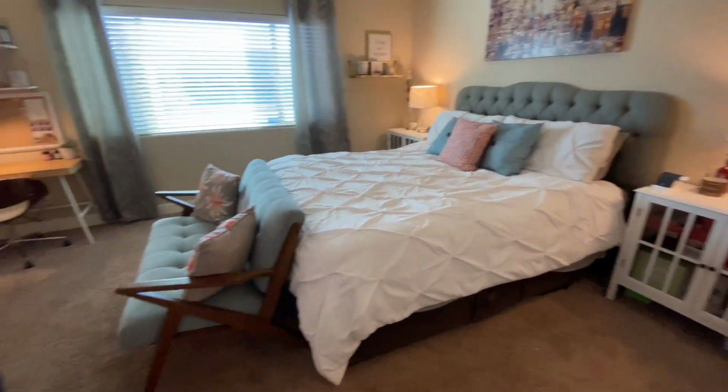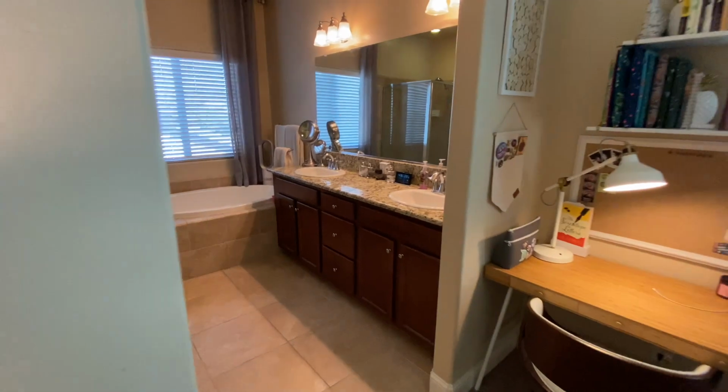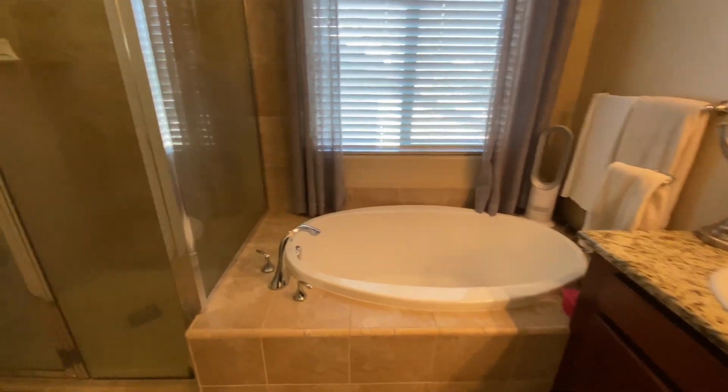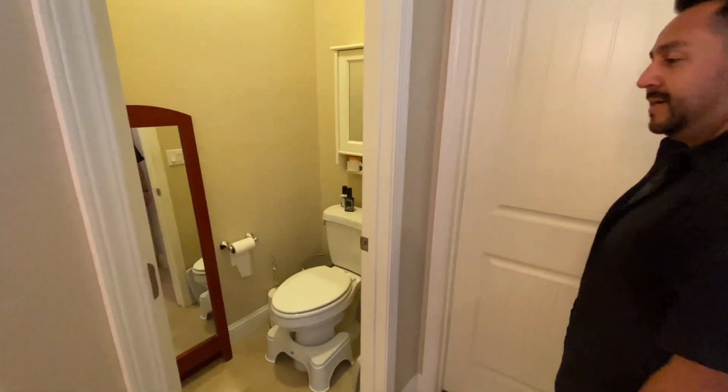So, it leads into the master bath, which is right over here. We have double sinks once again. It's the higher counter and it's granite. The sunken tub, so you have that. We got a standing shower. There's the little commode right there so you can lock yourself away.